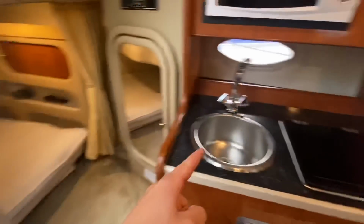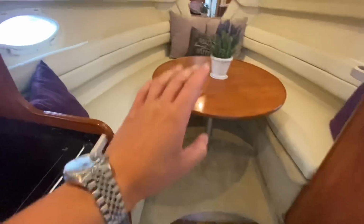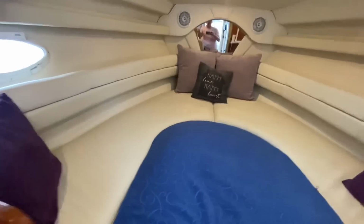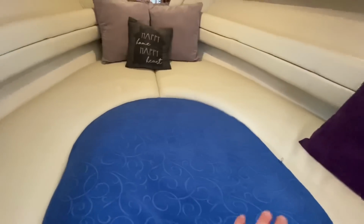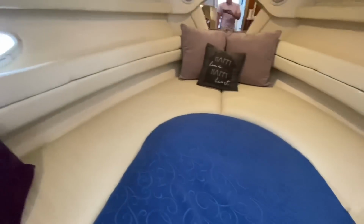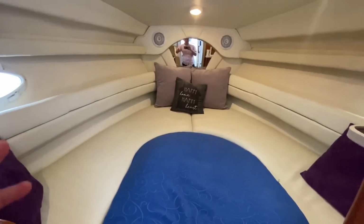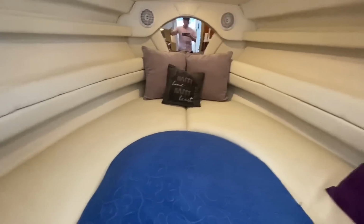Right, what I'll do, we will drop it down into the berth setting and show you what that looks like. I mean, this area is huge. You can tell by the state of this as well, it's probably never ever been used. And then you do have just over 6 feet worth of length there, but it's the width that really gets me on this boat. It is very beamy all the way up to the front.